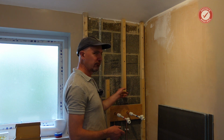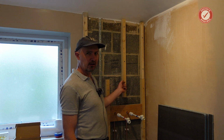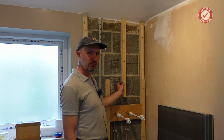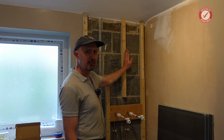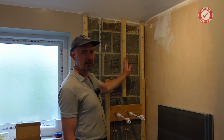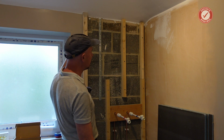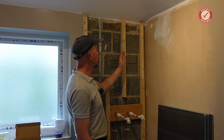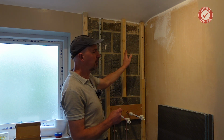It's either that or you're going to have to run really long screws through to the concrete. I don't really like shower risers only being in plasterboard or elements board for that matter. So this is perfectly positioned in exactly the place that the riser needs to go. I've measured it 485 millimeters from the window reveal, so I know exactly where to find it once all the tiling's done and all of that side of things.